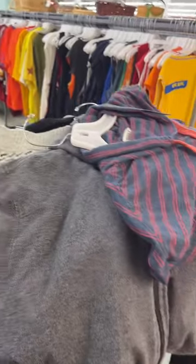Where are the shorts at? Did I pass by the shorts? I did. Let's go through the shorts really quick.